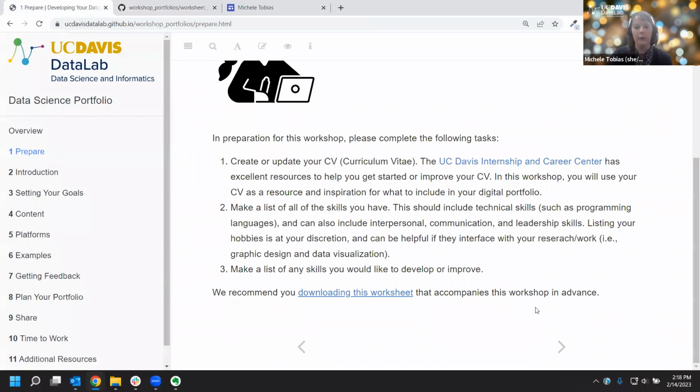So the worksheet is just a nice little way to help you through the process we're going to talk about today, and kind of give you places to fill in some ideas and direct your thoughts, but it's by no means necessary. It was just something I thought might be helpful, given that we're going to be doing a lot of talking and showing you a lot of words today. And we want to give you a space to put some things down.